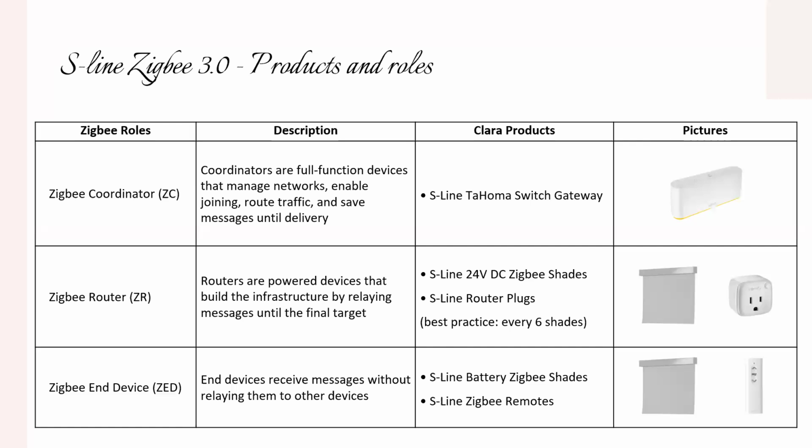In a Zigbee mesh, the first type of device you need is the Zigbee coordinator, which in this case is our Taoma gateway. You will need one Taoma gateway per project supporting up to 60 shades. Next, you have the routing devices, which include the S-line 24-volt Zigbee shades and the router plugs. These powered devices act as Zigbee routers, building the Zigbee mesh by relaying messages until they reach their final target. Finally, we have the Zigbee end devices, which include the S-line battery Zigbee shades, the S-line 12-volt Zigbee shades, and the remotes. These devices receive and send messages but do not extend the range of the mesh.